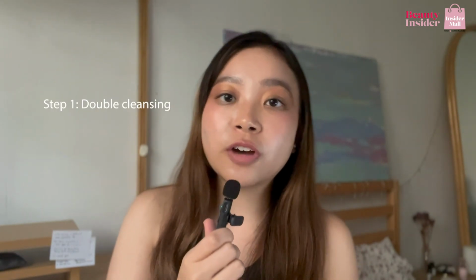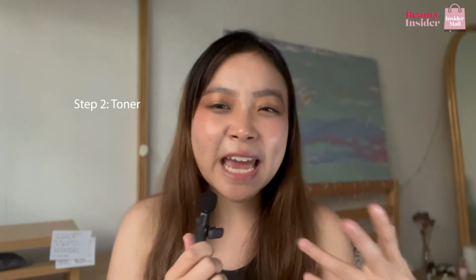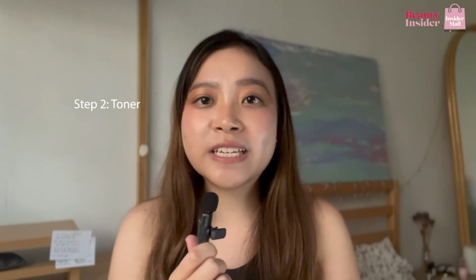Alright, let's start with the basics. It's really great to start off your skincare routine with double cleansing. Use a facial oil and a foam-based wash. And then after that, use a toner to remove any excess cleanser and to restore your skin's pH levels.